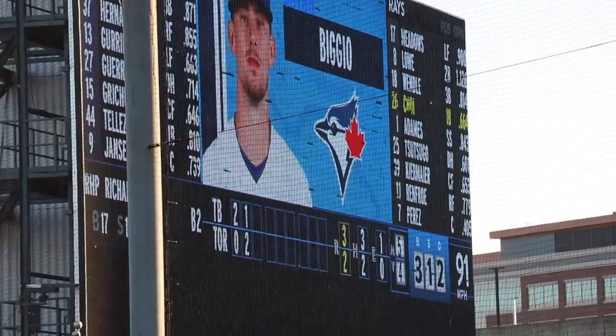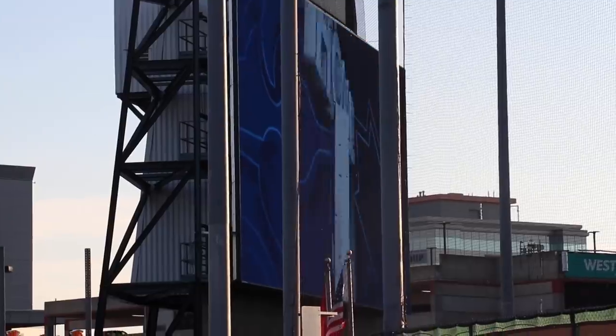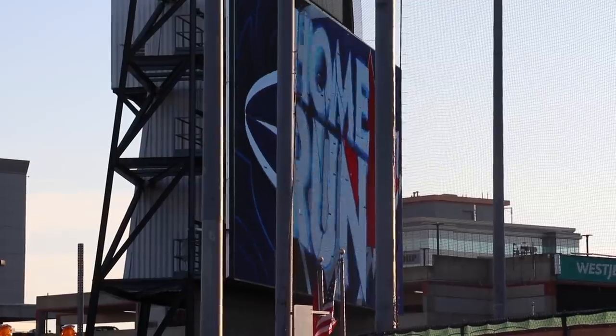We are in the bottom of the second inning. Rays are on top 3-2. And there have been a couple of home runs tonight, but they were both hit by lefties out to right field. So that doesn't help me at all.